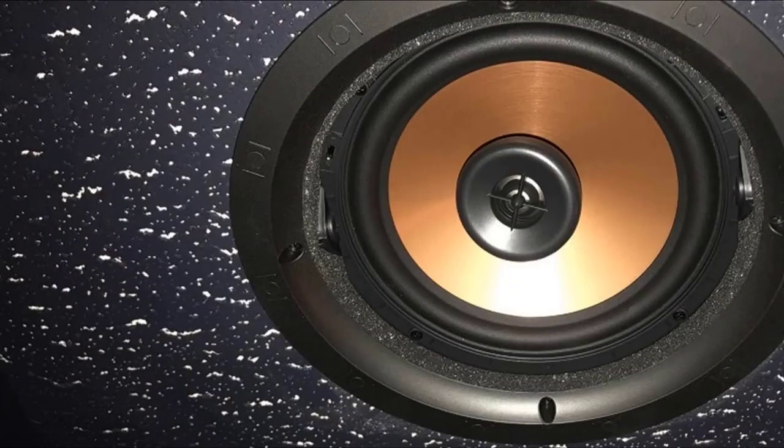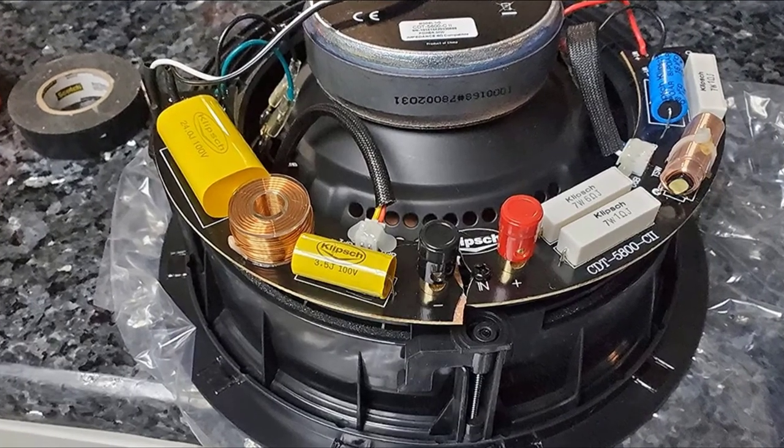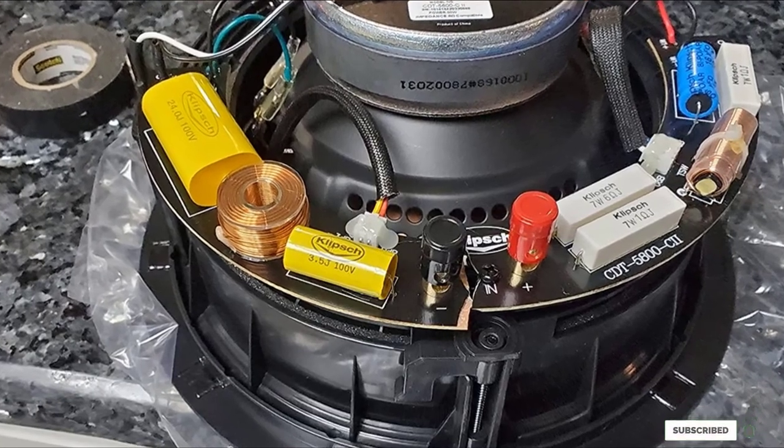Despite having a somewhat ordinary design, Klipsch CDT5800C Roman II for Atmos is much more than meets the eye. Overall, it's a one-of-a-kind ceiling speaker that takes listening to music/watching movies in a home theater to another level.